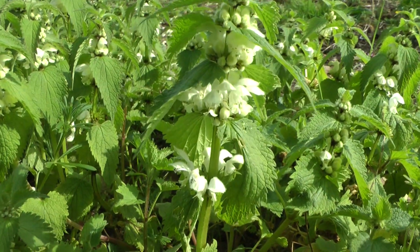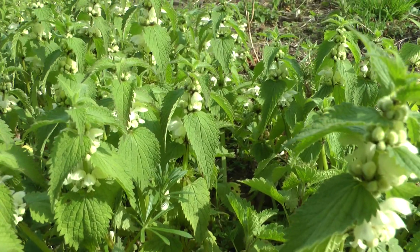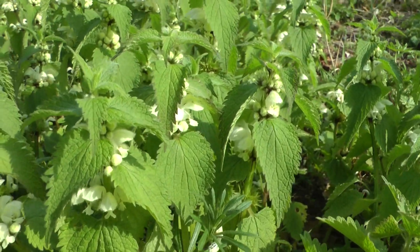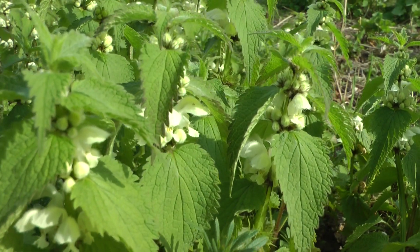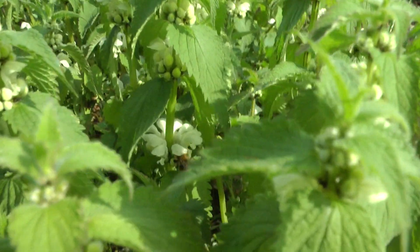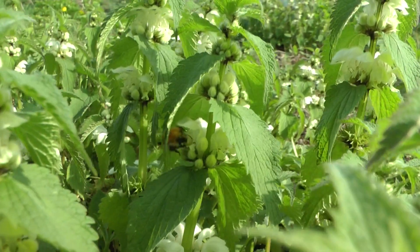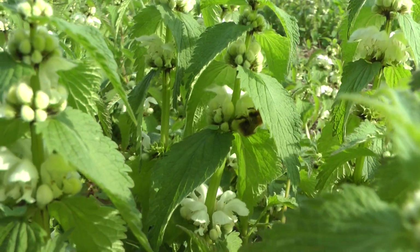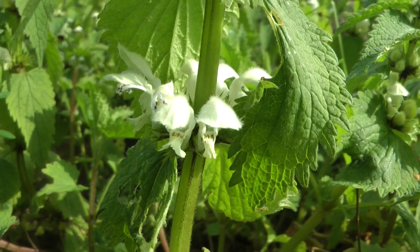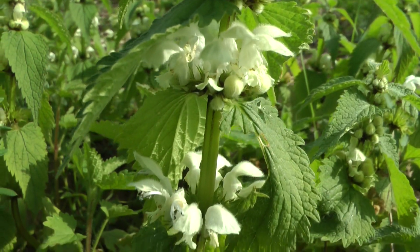And this is white dead nettle, which seems to be favoured by this particular group of bees. Works its way around the flowers. You can see there the flowers are sort of rings around the plant. And they too have a special arrangement for pollinating.